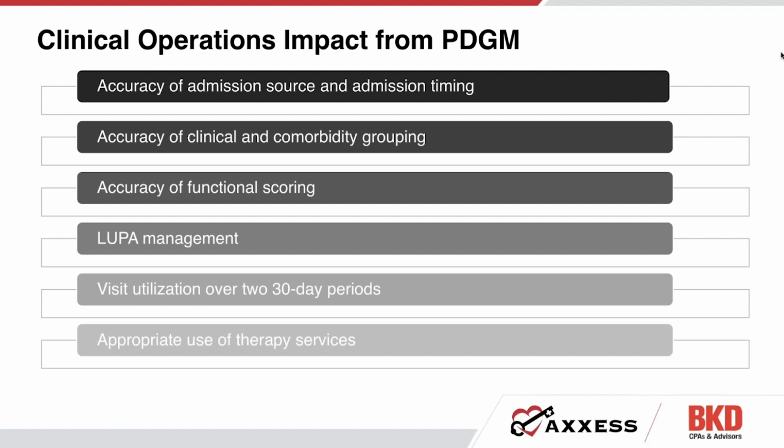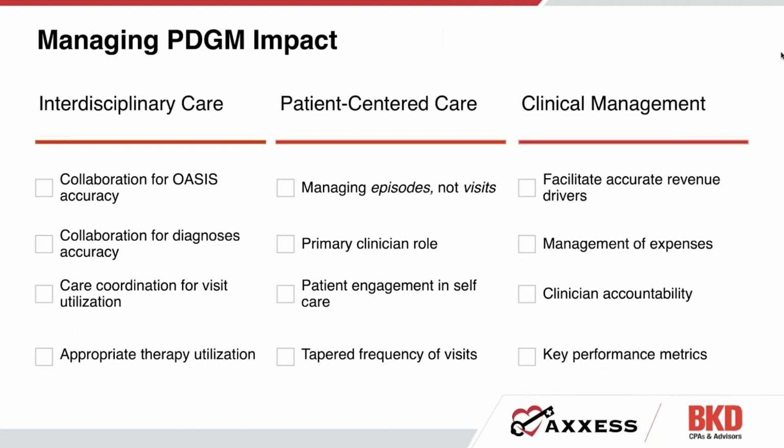accuracy of functional scoring, LUPA management. That's kind of a tricky wicket to be prepared for, but we're going to talk about some strategies for that. Looking at visit utilization over two 30-day periods instead of just one 60-day period, as well as the elephant in the room, and that is appropriate use of therapy services. So let's talk about what each of these things can look like.